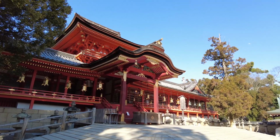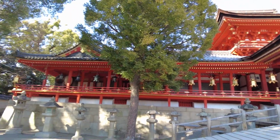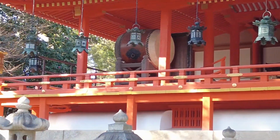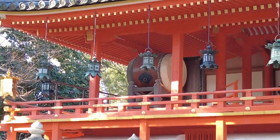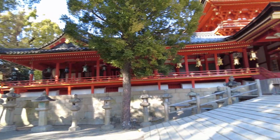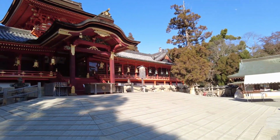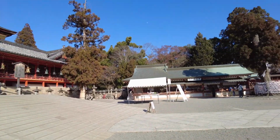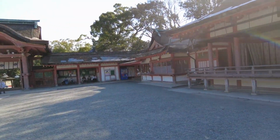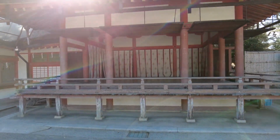So there it is, the main altar. Iwashimizu. Yeah, you can see the drum right there in the corner. Of course, traditional Japanese drums are called taiko. Taiko drums. Maybe here they have performances. It looks like a stage, a performance area.